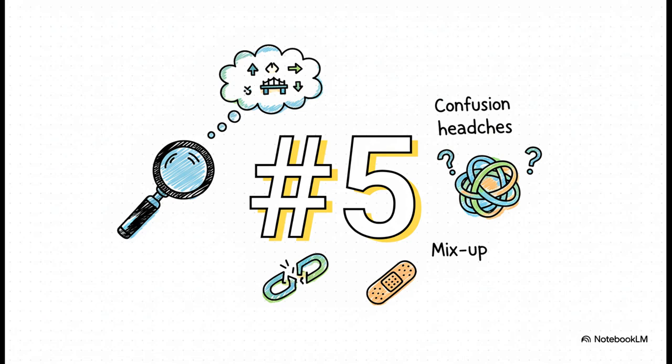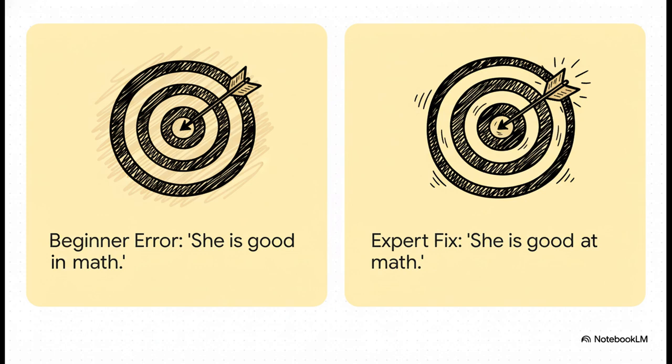Let's talk about prepositions. Oh man, these tiny little words can be a real headache, right? Well, here's mistake number 5, a really common mix-up. Now, good in might sound right, but the standard correct preposition we use when we're talking about a skill is at. So you'd say, she is good at math, he is good at soccer, or they are good at speaking English.